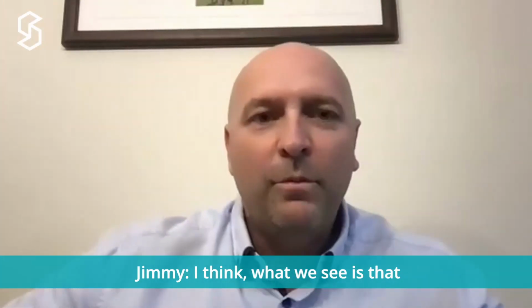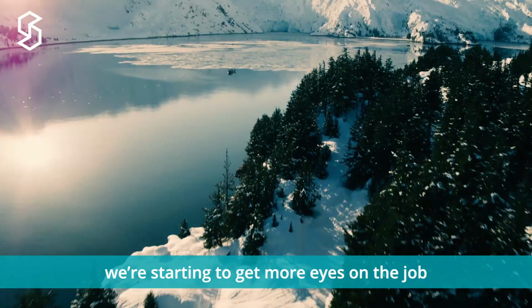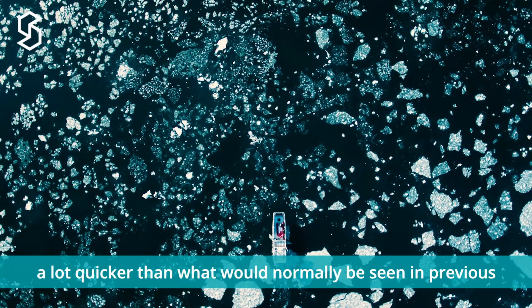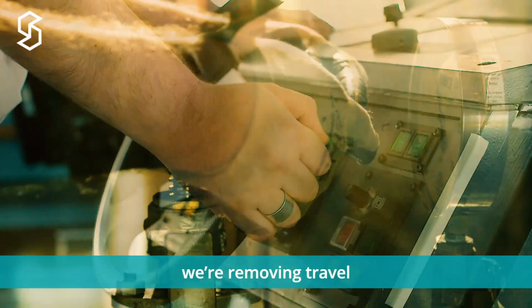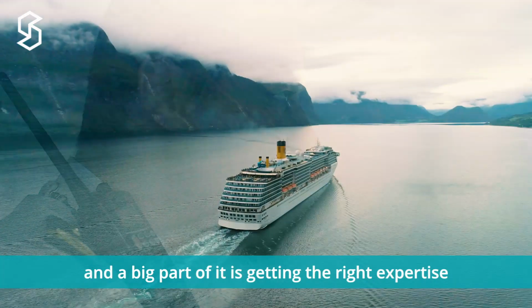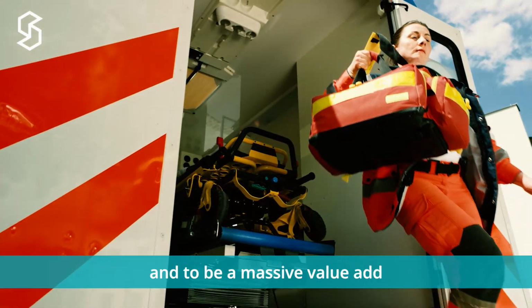Yeah, I think what we see is that we're starting to get more eyes on the job a lot quicker than what would normally be seen previously, and that also brings down the cost. So if we're removing these delays, we're removing travel, and we're also seeing that now we can have a bit more diversity. And a big part of it is getting the right expertise in the right areas to assist and be a massive value add.